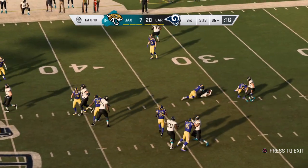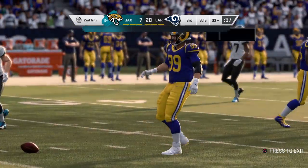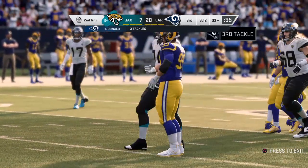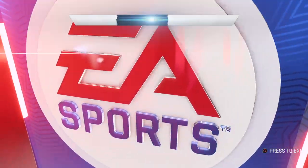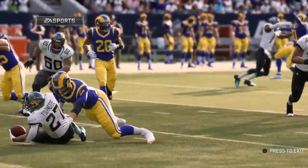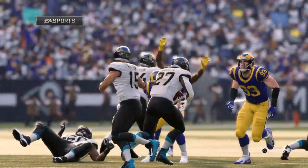They'll run with Fournette, and he went nowhere. Well, he went backwards, back to the 33. That's going to go as a loss of two, and it'll be second down. If these guys are going to chop into that deficit, they got to do a much better job in the run game. Caught behind the line of scrimmage, no yardage would be found.